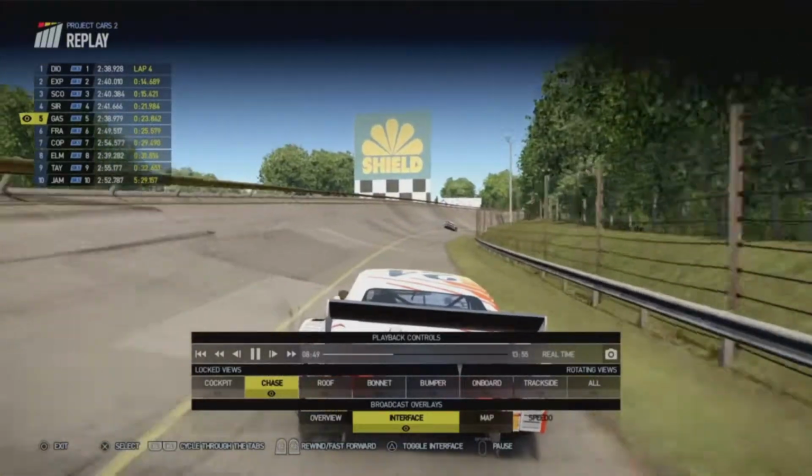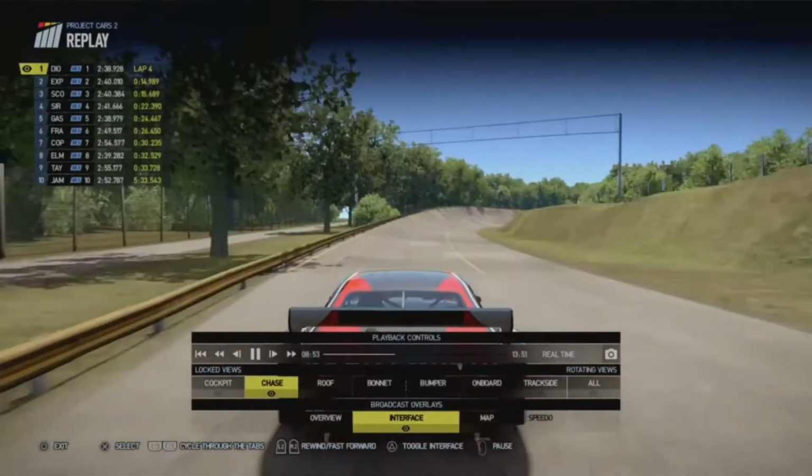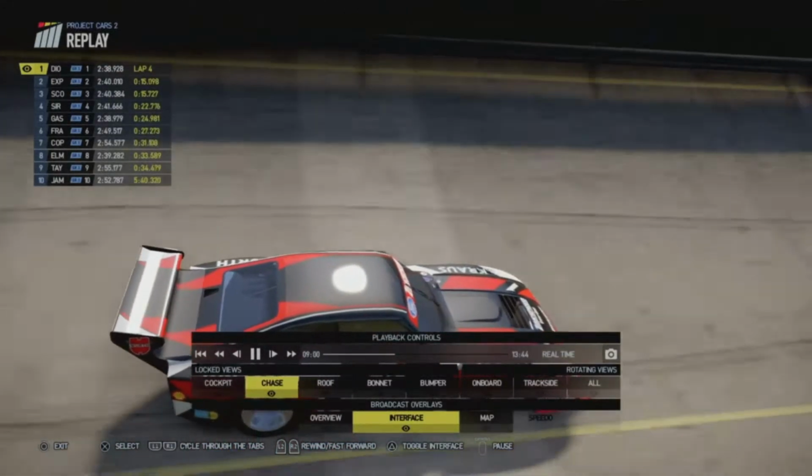Diogo Almeida doing a very nice recovery race indeed. Kev Allen in 4th. This is the leader. He is now 15 seconds away in lap 4, now getting to the midpoint of this race.